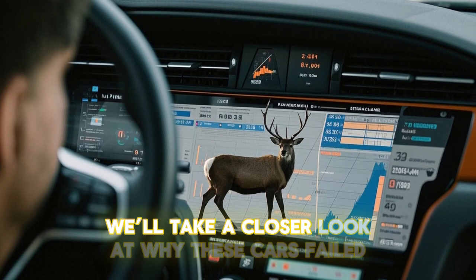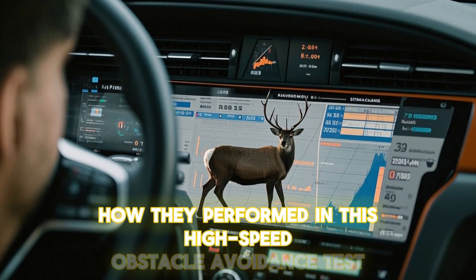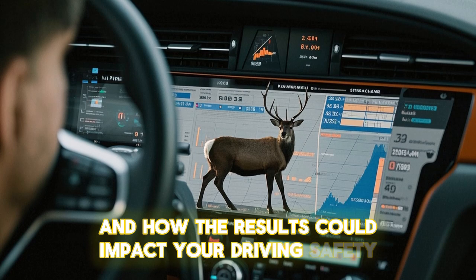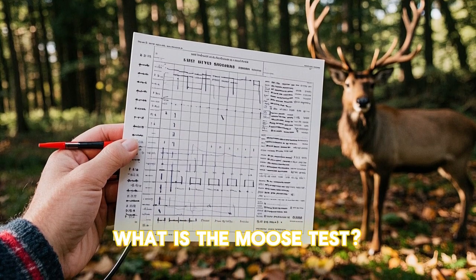We'll take a closer look at why these cars failed, how they performed in this high-speed obstacle avoidance test, and how the results could impact your driving safety. Let's dive in. What is the Moose test?